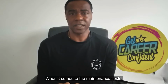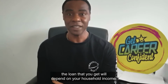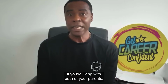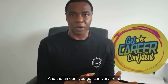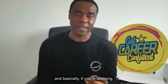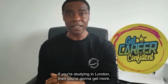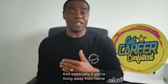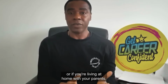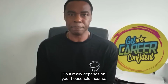When it comes to the maintenance costs, the loan that you get will depend on your household income. So it depends on how much your parents earn, for example, if you're living with both of your parents. And the amount you get can vary from around, let's say, £100 a week. If you're studying in London, then you're going to get more. And if you're living at home with your parents while you're at university, you're going to get less. So it really depends on your household income.